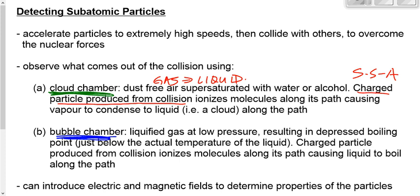Now, the other one, the bubble chamber, is similar yet different. Instead of having a gas, this dust-free air that's ready to become a liquid, we have this liquid that's ready to become a gas. This gas that's been liquefied lowers the boiling point. What we want to do is when we fire these protons at each other, they essentially explode, and the little subatomic particles come out of it. They ionize the material again, and that causes, instead of causing the gas to become a liquid, it causes this liquid that's barely a liquid, right? This gas was barely a gas. All we had to do is ionize some molecules in there, and that gas became a liquid.